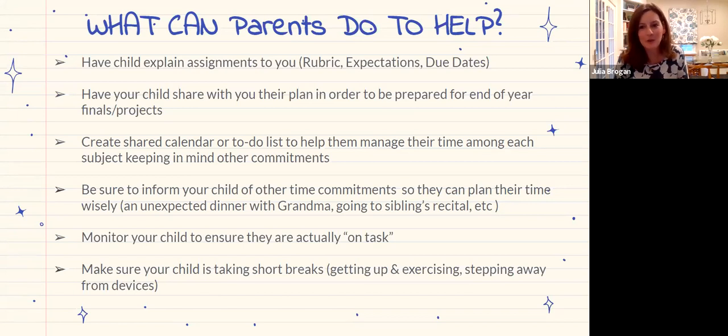The next thing is have your child share their plan on how to get it done. Don't jump in and tell them how you think it should be done. Let them come up with the plan, and then see how they do with that for a while, and then ask them if they need any help, or say, how is that going? Do you think you need to change any of that? So keep them to the plan. And it's okay if they change their plan as they go along. You want them to change it, especially if they realize it's not working for them.